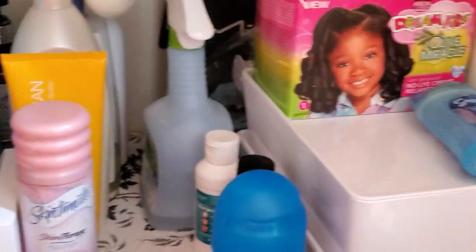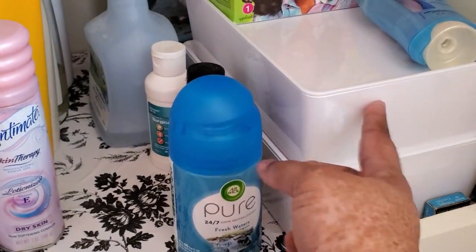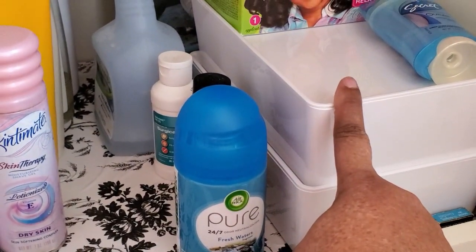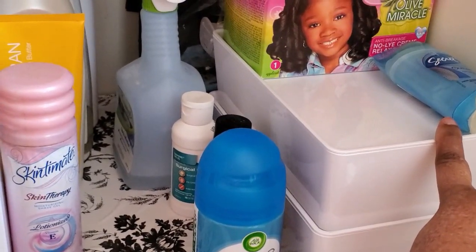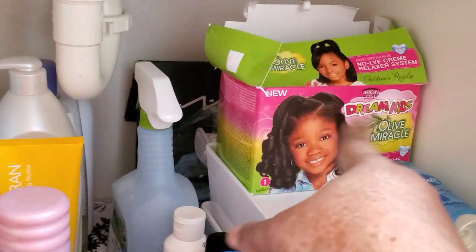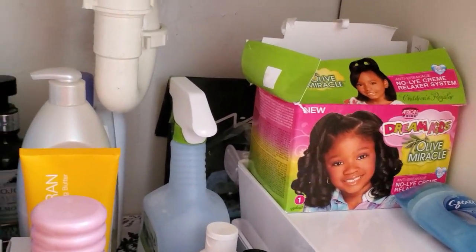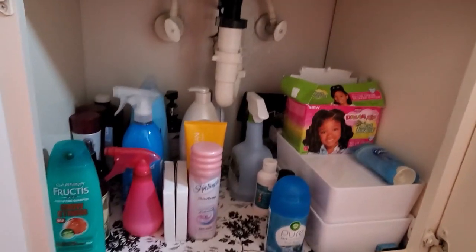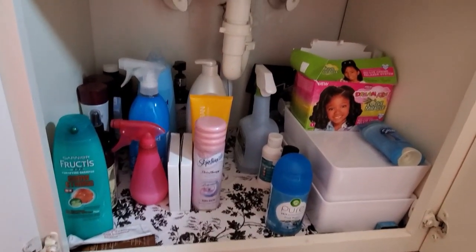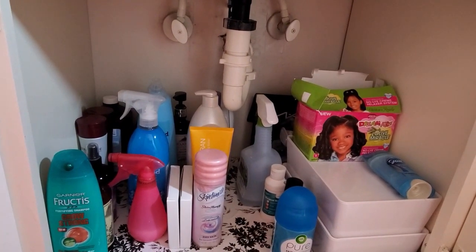This is personal items here. This is the toothbrushes and the razors. And here's an extra bottle of deodorant that I keep in case the other one runs out. And then that's the little perm I bought that I was going to try on my hair. So here is the sink organized. It looks 100% better than it did. Now I know exactly what's under there.